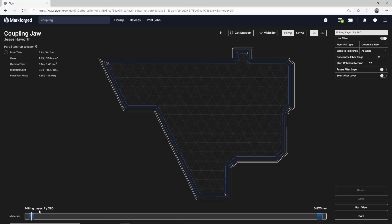But if I get to a layer with fiber here, you can see an example of the infill and then the blue fiber pathing, which is going to be where the carbon fiber continuous strands are going to be inlaid around the part. And you can see that they're kind of supporting the entire wall of the part here.